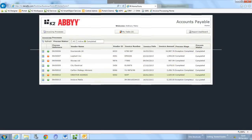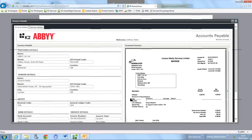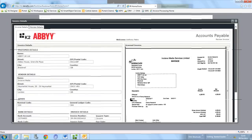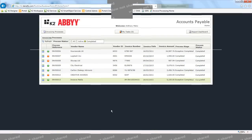Or we could come in at a later date and, for instance, these are my completed processes. I might be interested in seeing what they're about. So Incisive Media, double click on that and have the information at hand to understand what has progressed with my processes. So that brings me to the completion of the K2 side of things. I would like to hand back to Steve to complete the presentation.